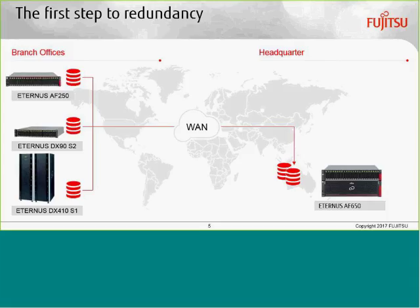This is a key design feature for us with ETERNUS, and we think we've really achieved it. But let's start at the very start of the story, and the first step of the whole story here is around redundancy. We've specifically designed our ETERNUS arrays to safeguard your business-critical data, and we fully support uninterrupted operations at all levels. We're really looking to minimize downtime and ensure continuity.